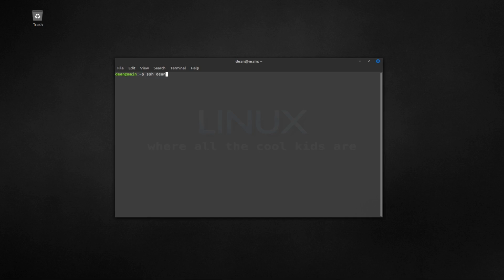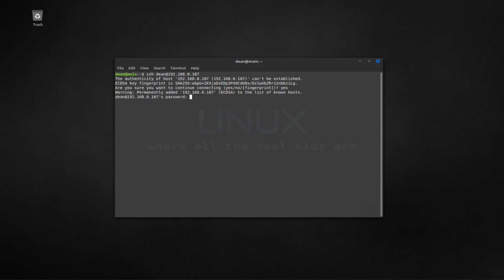Okay, so let's minimize this, and we'll open up a terminal, and I'm going to SSH into that server. So I want to log into that server as Dean. That's the user I created, and it is 192.168.0. I think it was 107. Now it's going to ask, are you sure you want to connect to the server? Because this is the first time I'm connecting to the server. And I say yes. You can read up on this, but you should always be fine saying yes the first time. But read up on this. There's a reason why it's asking you this. And okay, it's been added.